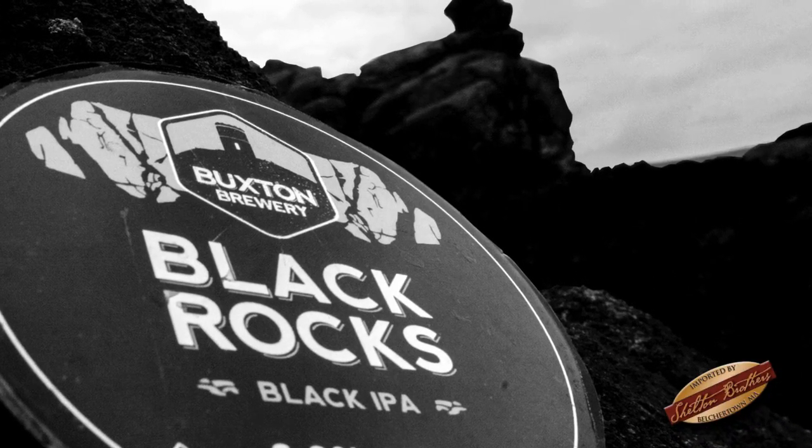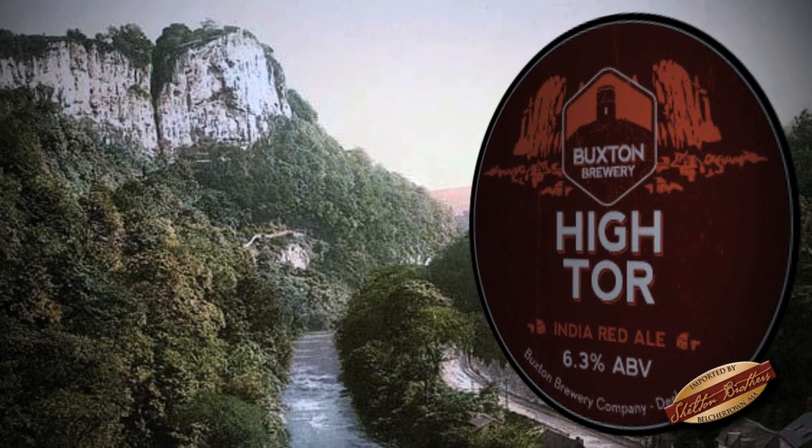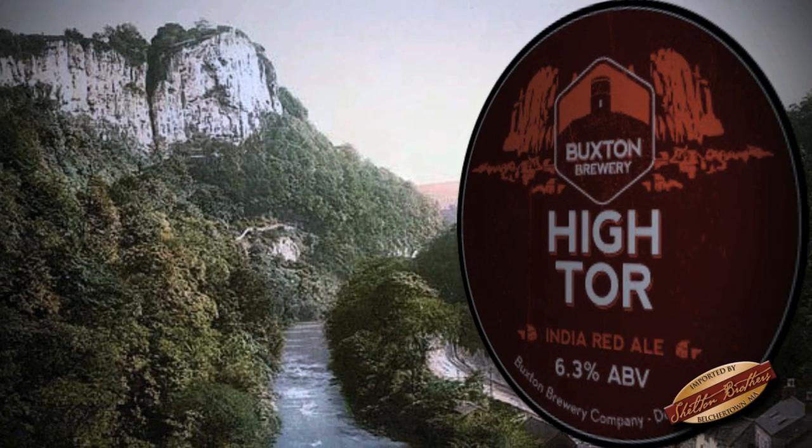Black Rocks is named after a climbing venue, and High Tor is our big Imperial Red Ale, which is 6.3%. So yeah, it's a real good source of interesting names for us, and it saves us having to think up new things all the time.